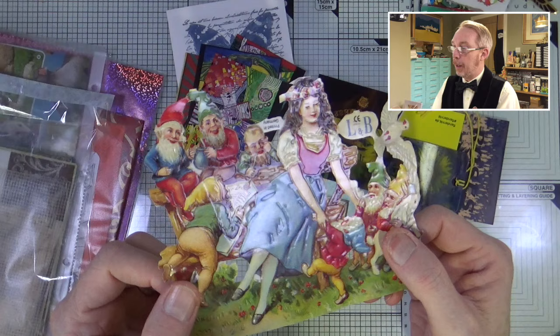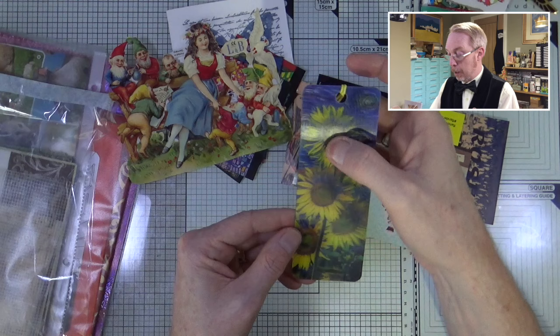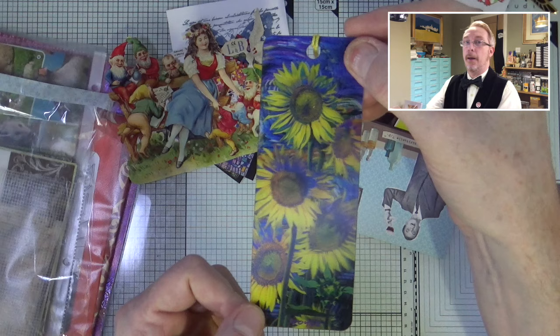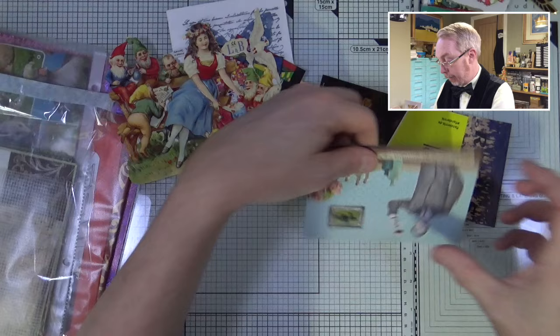Oh! Lenticular 3D bookmark with what looks like Van Gogh's sunflowers and Starry Night in the background. Oh, I hope the camera can pick that up properly. Look at that. You can almost drop into there. That's so deep. That's cool. Put that to one side. Love that. And a postcard.